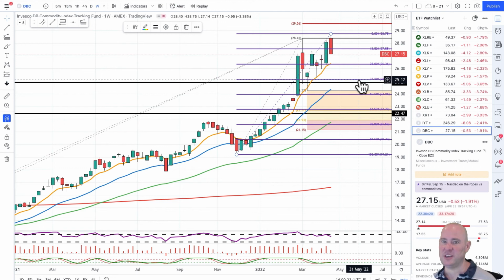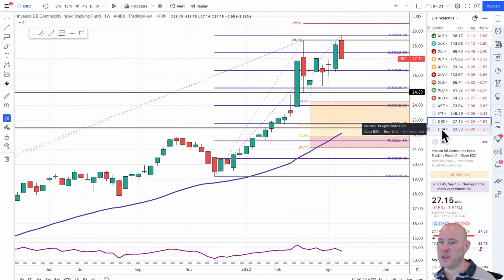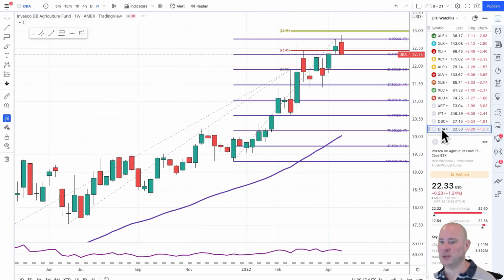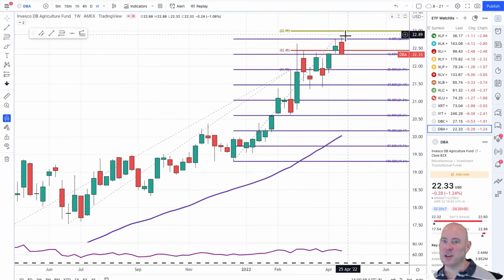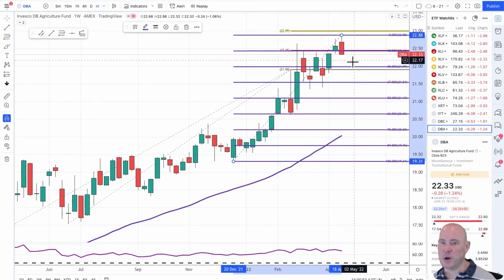We could easily see a much bigger pullback short term, and then again, we're in a commodity super cycle. So these are short-term pullbacks within a long-term uptrend. And you can see how far off we are from even any kind of potential sell signal. So something to just be patient, wait for commodity plays on a bigger pullback, and then it's time to reload in that sector.